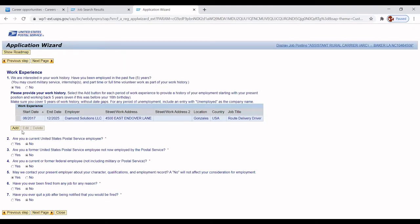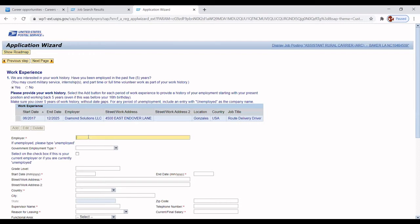Okay, wow. Okay, it allowed us to transfer the information. And now we're going to add another job, okay? Great, but it wouldn't allow us to do that until we finish those questions. So that was good to know. Every application is different. Just be prepared with all your information and be ready to answer whatever question they have for you. Now, second employer is Lightning Shipping and Supply.